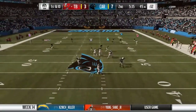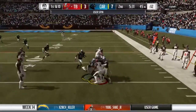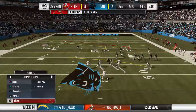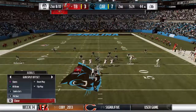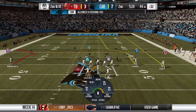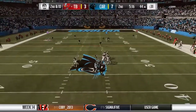On 1st and 10, Cousins. Oh, spinning away. Fighting a safety valve here. That's complete. No gain, and it's 2nd down. Well, that was a simple throw and catch, but even with that completion, 0 yards gained, so they're behind schedule on down and distance. I think they were hoping to get it to him. He could make a man or two miss, but that window closed quickly.